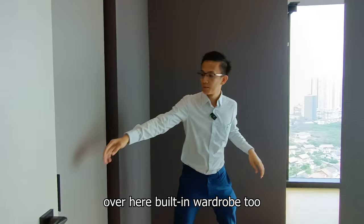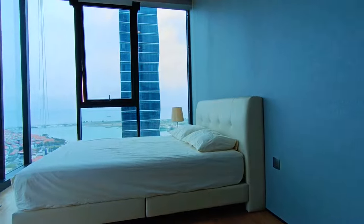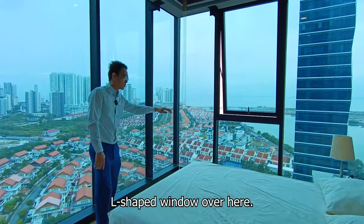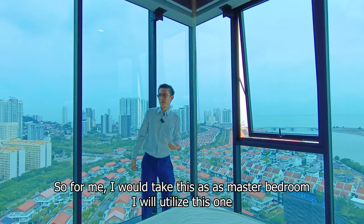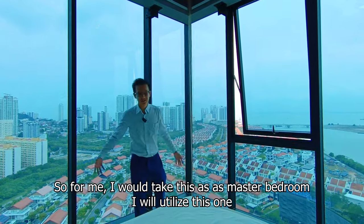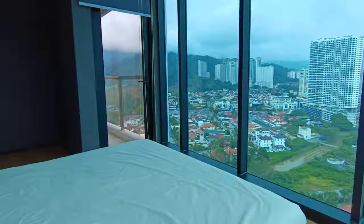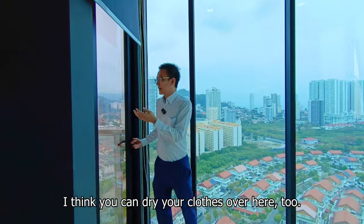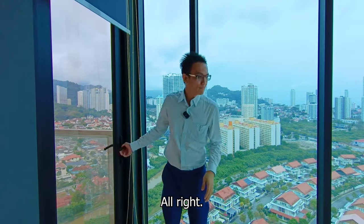Over here, built-in wardrobe too. This one, L-shaped window over here. So the view over here, I think it's better than the master. So for me, I would take this as the master bedroom. I would utilize this one. And the small balcony over here, just now from the outside, I think you can dry your clothes over here too. Yep. All right.